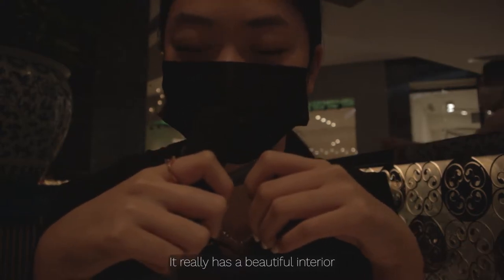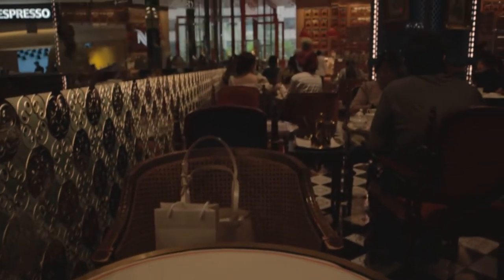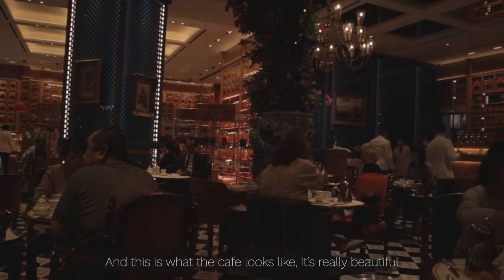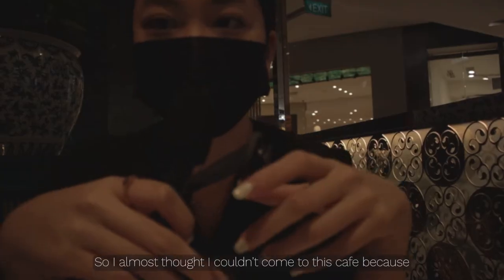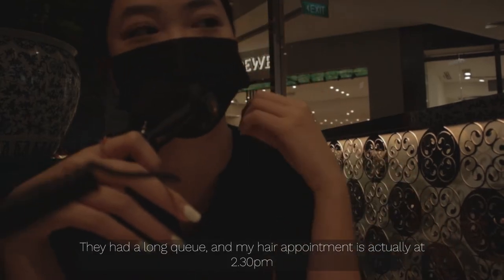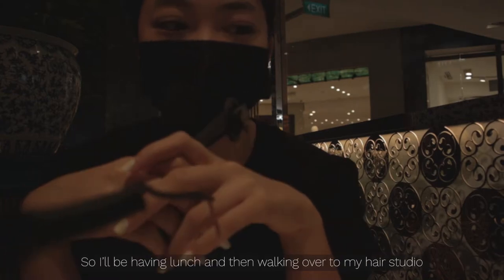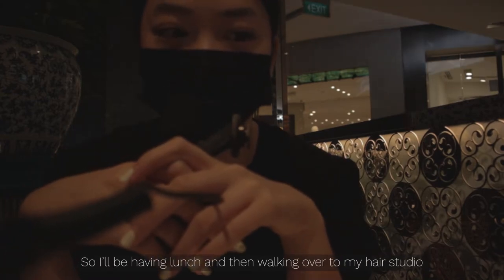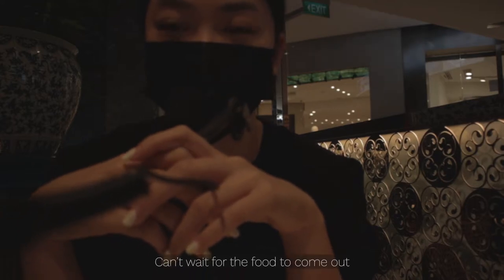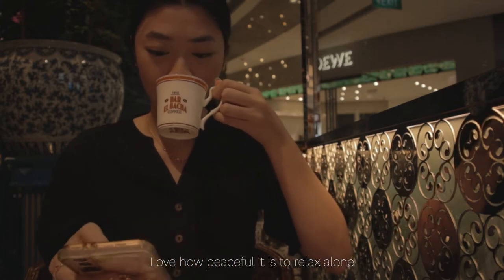It's really beautiful, the interior. I really love it. So this is my cute little table. This is what the cafe looks like. It's really beautiful. So I almost thought that I couldn't come to this cafe because they had a long queue, and then my hair appointment is actually at 2:30 p.m. So I'll be having lunch, and I'll be walking over to my hair studio for my hair treatment appointment. And yeah, can't wait for the food to come out.